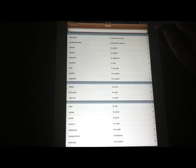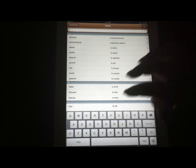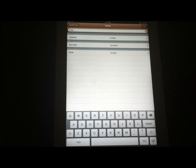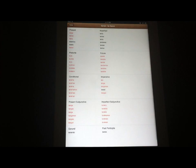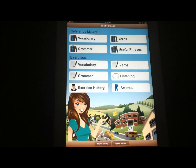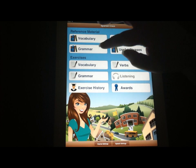In the verb section, it has the verbs broken down for you, and you can do a search anytime you want to. So if you want to do, there you go, tener, and there it is. And it will actually give you all of the different breakdowns and all of the conjugations and all of the tenses as well. Anything from the present to the pretérito, the conditional, the imperative, etc. So that's a really cool way to always go over those and review them. So for that reason, again, this is a great application for people that are learning Spanish.